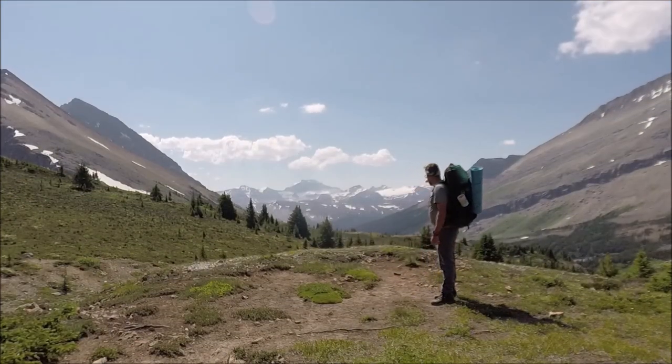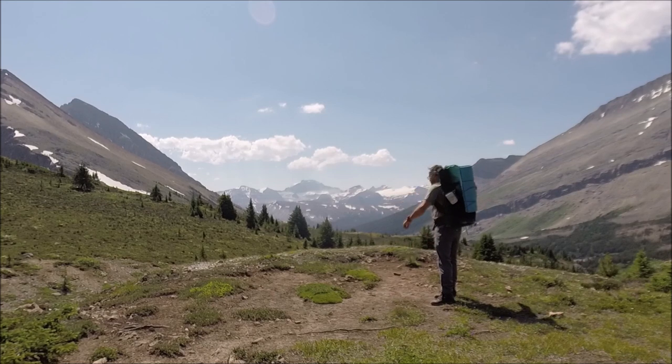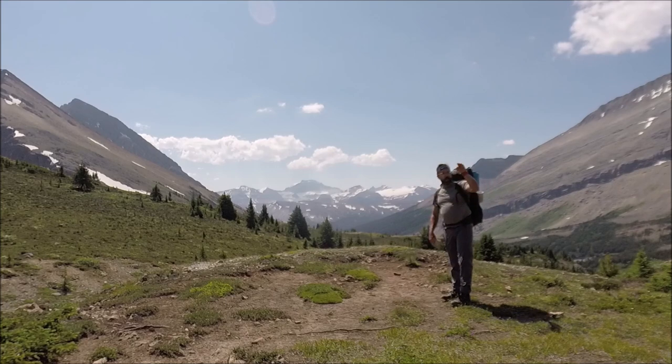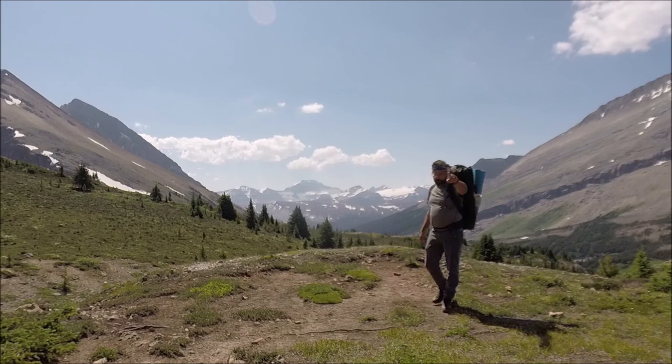The Columbia ice field over there, and that's the snow dome, it's called, which is a triple divide, and this here is Nigel Pass proper. So creeks going down that way, and now there's creeks going down that way, and we're going to intersect Boulder Creek.